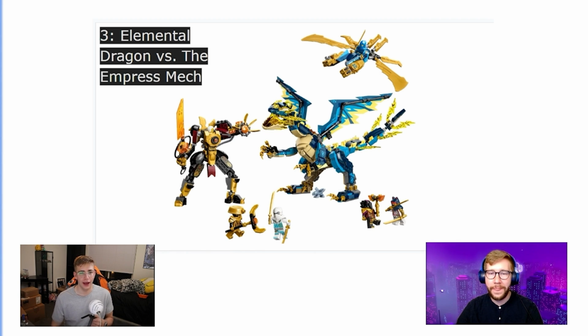Number 3, Elemental Dragon versus the Empress Mech. This is the Thunder Dragon, similar to how we looked at the Pinnacle Fire Dragon earlier. This feels like lightning has been embodied into the dragon. It's so tall and so big and has such a presence.